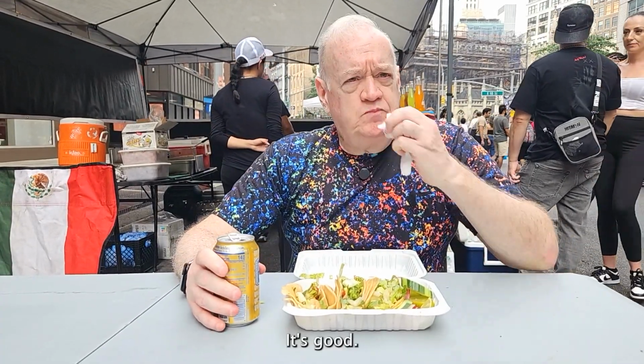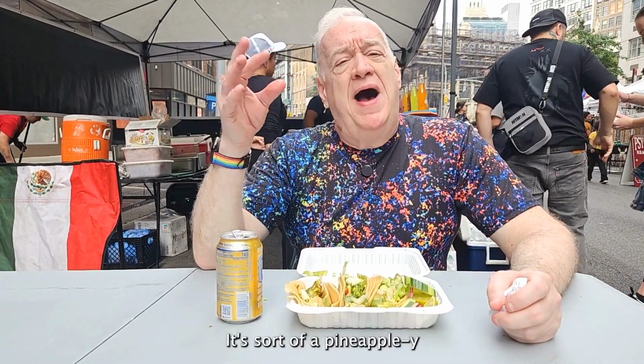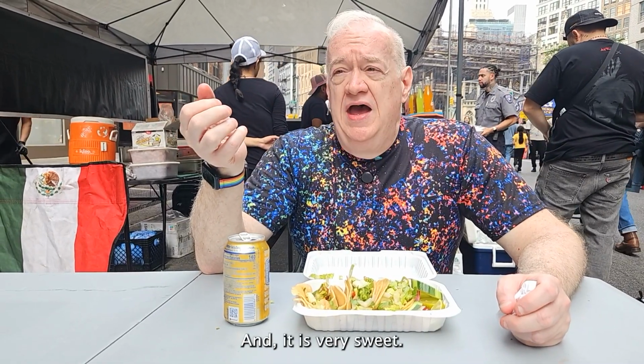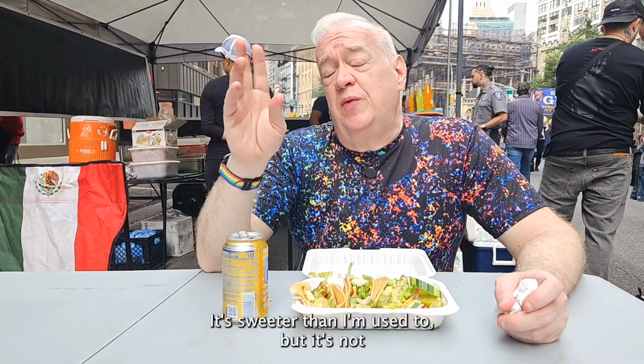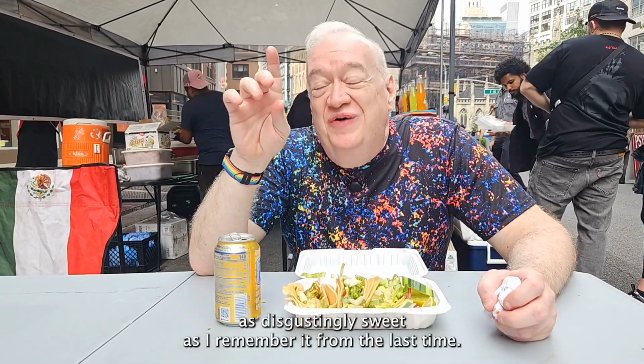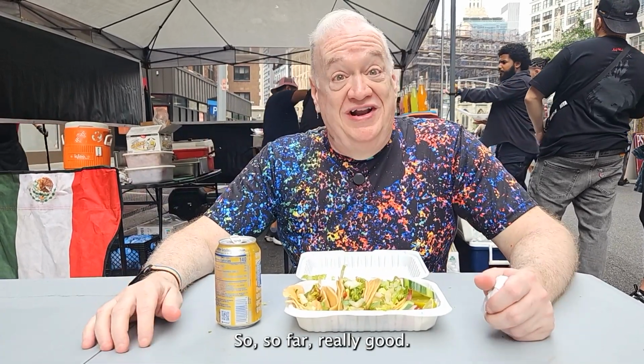It's good. Better than I remember it from the last time that I tried it. It's sort of a pineapple-y flavored soda, and it is very sweet. It's sweeter than I'm used to, but it's not as disgustingly sweet as I remember it from the last time. So far, really good.